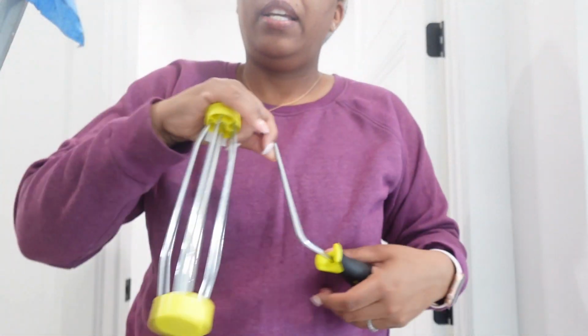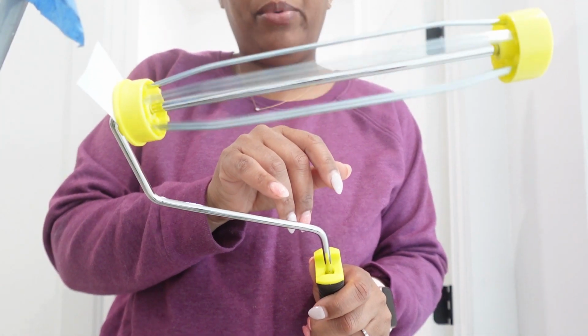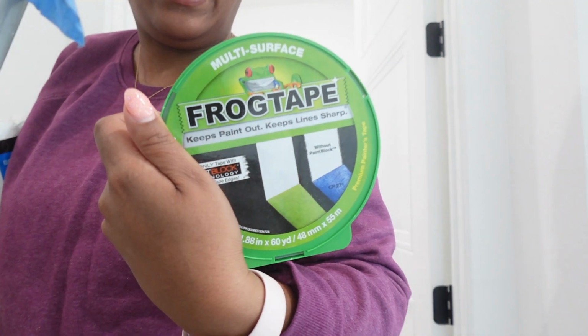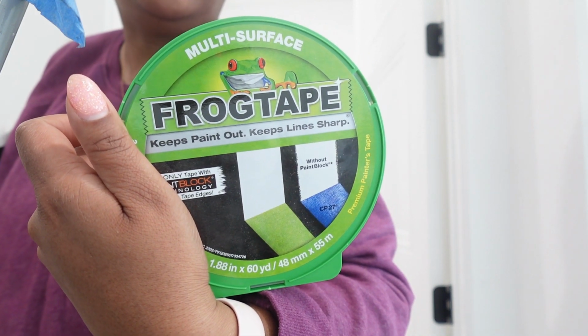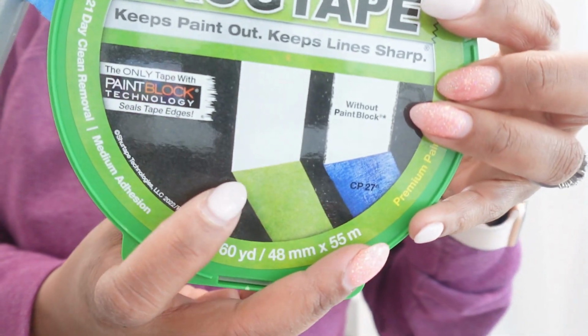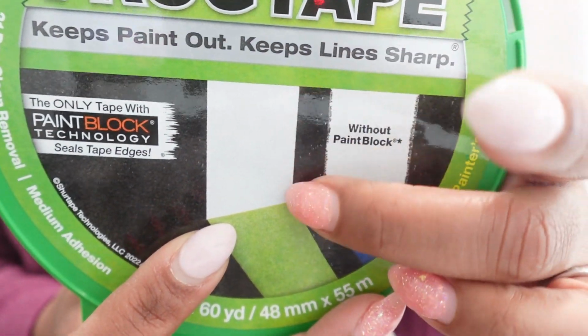And handy dandy roller. I got this at Walmart. Nothing fancy, real simple, but it's going to do the job. Then I got Frog Tape. I had the blue tape selected, but I just happened to look up and notice this. I remembered seeing it on a reel that it was a good tape to use because of the, let me set this down somewhere, y'all. See, this is how the blue tape edges will be. And this is how these edges are supposed to be.